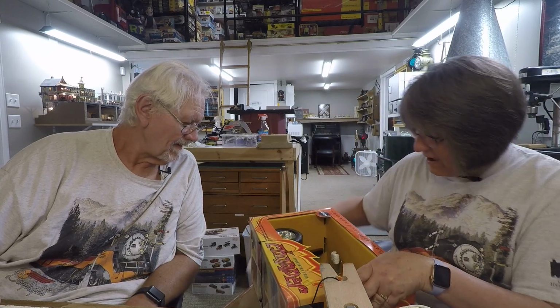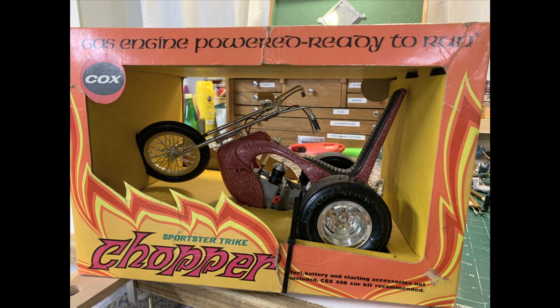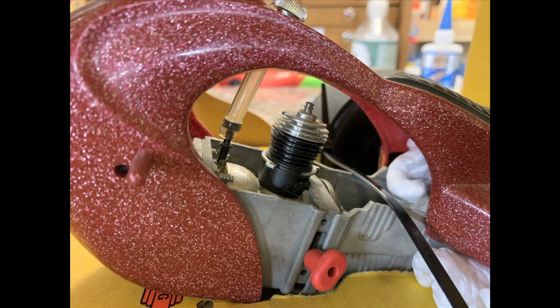Okay, I think I have enough of the peanuts cleared out. We can kind of see what this is. All right, there it is. Ta-da! It's a Cox. I called it a shaker trike, but it was just a chopper trike. Cox made vehicles. They made a lot of airplanes and stuff, and they always used this same engine, the Cox 049 nitromethane powered two-cycle, which was a really neat little engine.